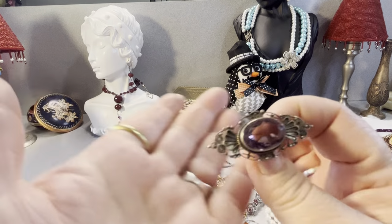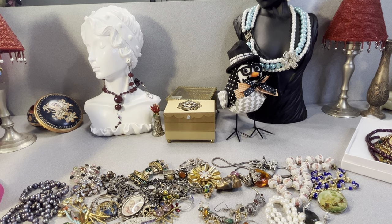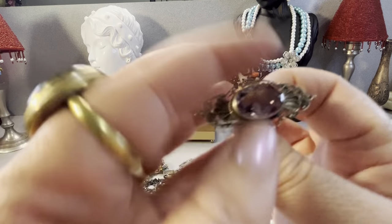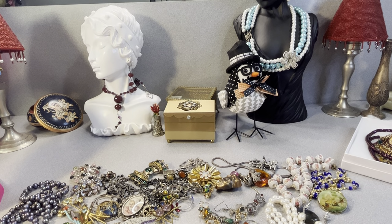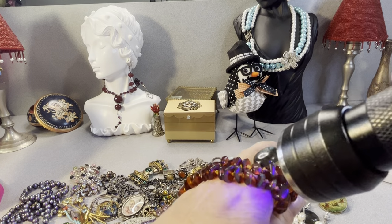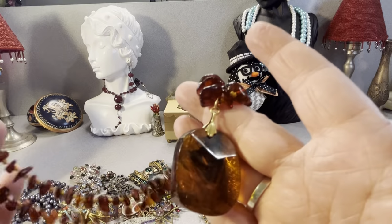This is a big amethyst. Look at that. Marvelous. And I think it's 800 silver. Look at the work on it. Look at the amethyst. It's beautiful, isn't it? I really like that. I bought that online. This amber necklace, I bought at an estate sale. Decided to keep it. I like to have raw amber on my skin. I tried selling. I think that's gold. This is a very good quality piece of jewelry.